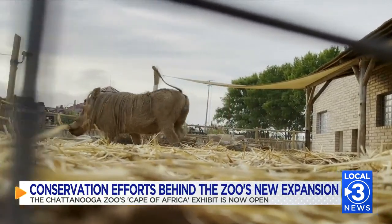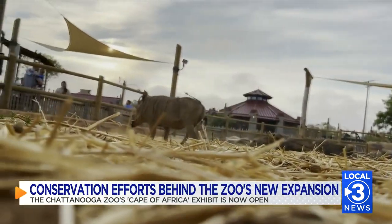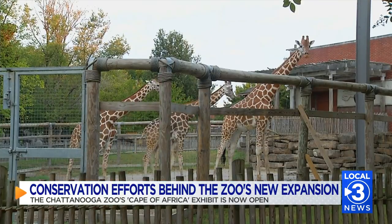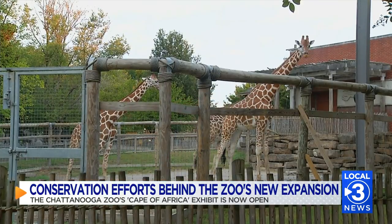Kate Gore explained the importance of having a plan like this in place. For one thing, we don't want to be taking animals out of the wild. But also, it's just so that we can actually have them here so that our visitors can see them. What's the best way to do that? To make sure that they survive.